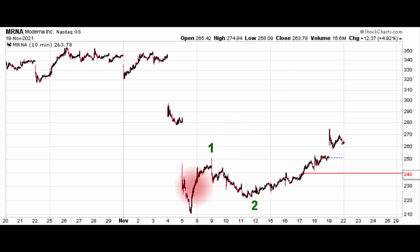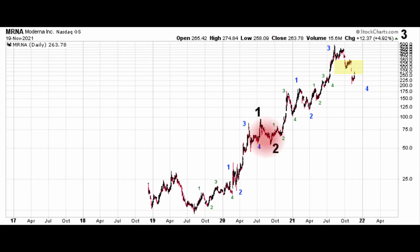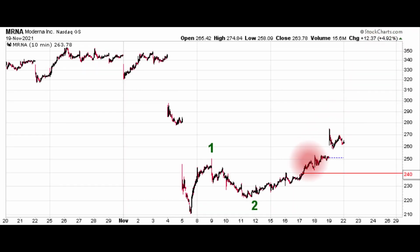So here's a look at the recovery so far off of November's low. Obviously, it's so far a three-wave move. It needs to stay above 240 to maintain the possibility that a low was recorded in early November. If it can stay above 240, Moderna will have the potential to continue much higher again over those two possibilities, either part of a larger third wave up or as a fourth wave correction with wave 5 coming to the upside. So that is the key level that we're watching, 240.